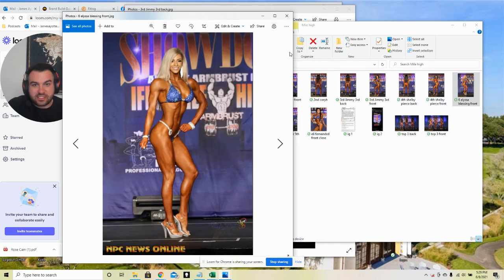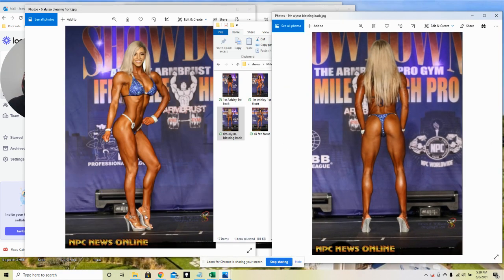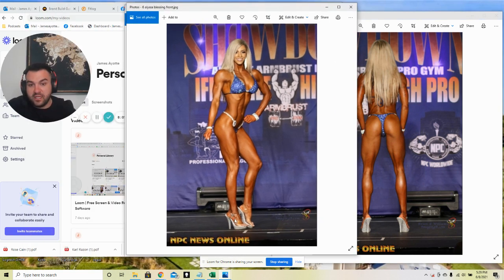And this is the last girl, sixth place girl. I believe we've commented on this girl before. She's making the same posing mistakes as last time: feet too close, leg is bent here. You should never have both your knees bent in bikini. This girl has an insane structure and just her posing is very flawed. If she fixes her posing, she needs a good posing coach. I don't know who's coaching her with posing, but her feet position is not good.